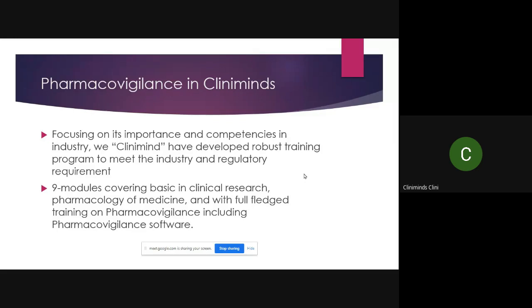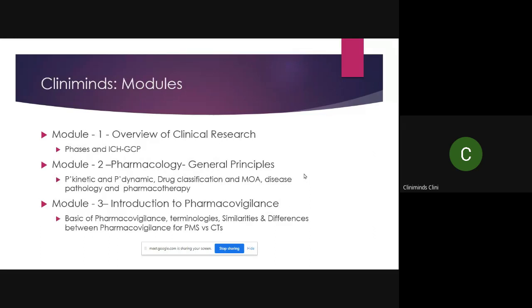The 9 modules cover the basics of clinical research and the pharmacology of medications; we have one module for that. We also have the complete pharmacovigilance training, which will be covered in the rest of the modules. In module 1, we have the basic overview of clinical research, where Dr. Vipra will be taking the sessions. She will discuss the phases of clinical trials and the guidelines used to comply with clinical research, mainly the ICH and ICH-GCP guidelines.